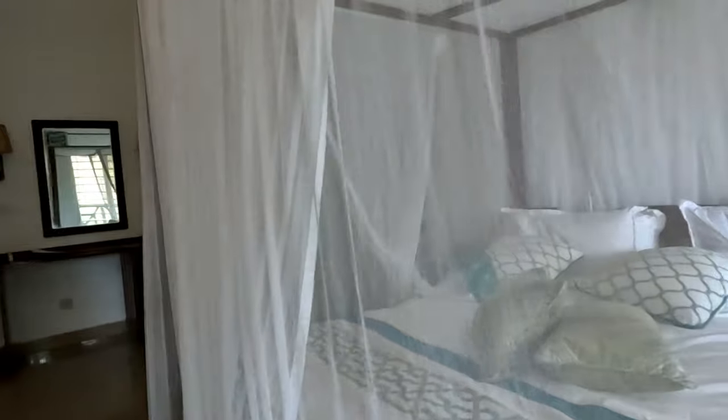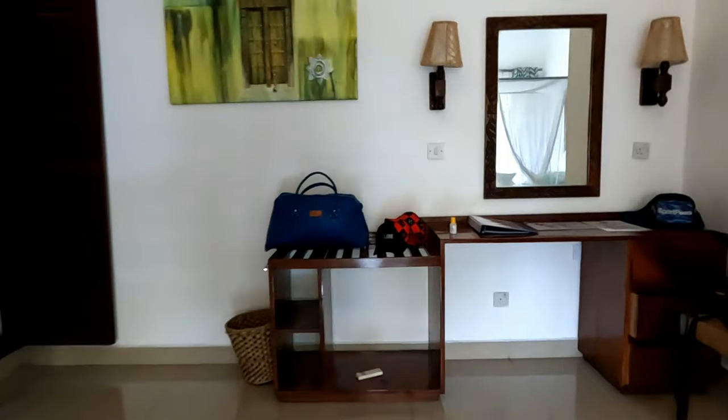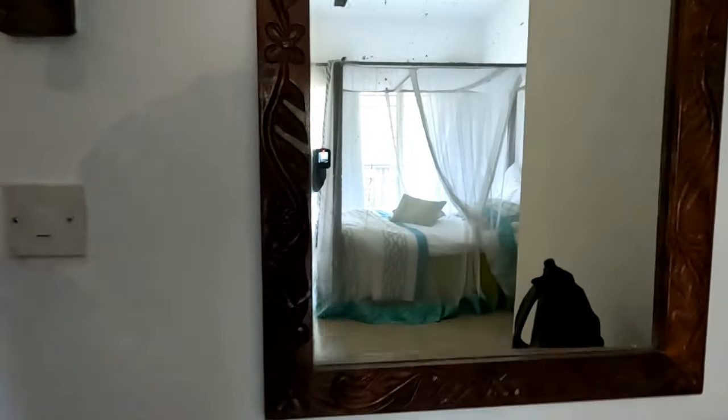Morning. What's up, guys? This is my room tour of this amazing place, Lagoon Reef Hotel. It's next to the beach. It's a beachfront hotel. From the door, you find a big bed here, I think it's a 5x6. Then there is a TV area with a traditional light on top of it. Of course, the lighting of this room is bad.